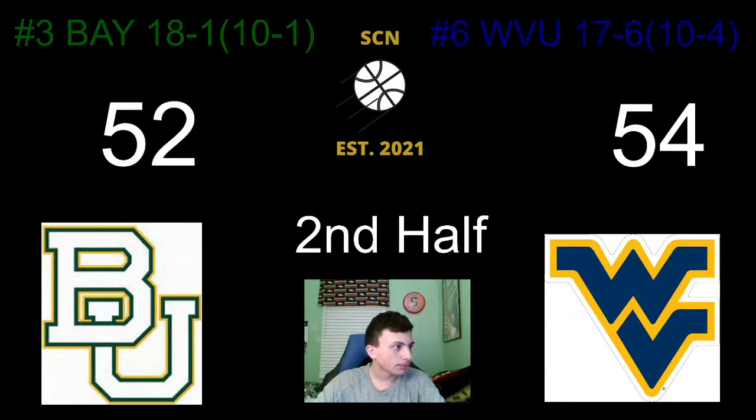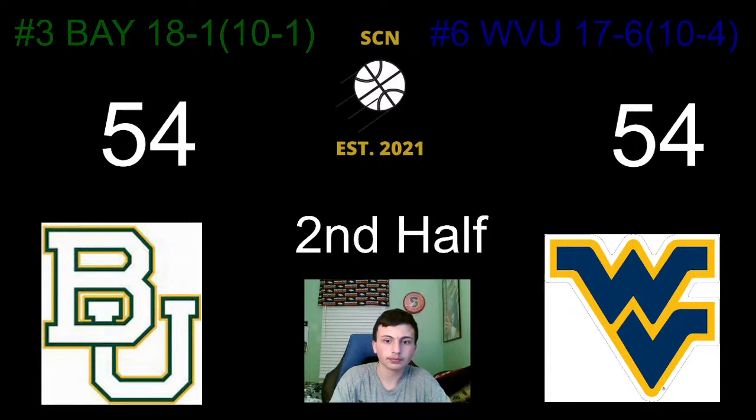Baylor bringing the ball up. Passes it. Passes it to Adam Flagler, and he misses. Baylor gets the rebound. And then West Virginia tries to get it, but Baylor gets it. Baylor shoots it, and it's good by Matthew Mayer. He's going to the line for a second free throw for an and one opportunity. 54-54.